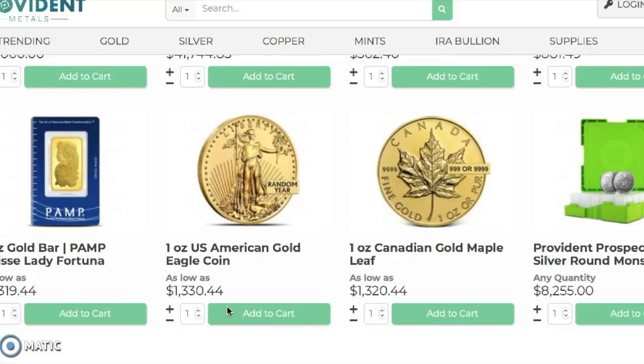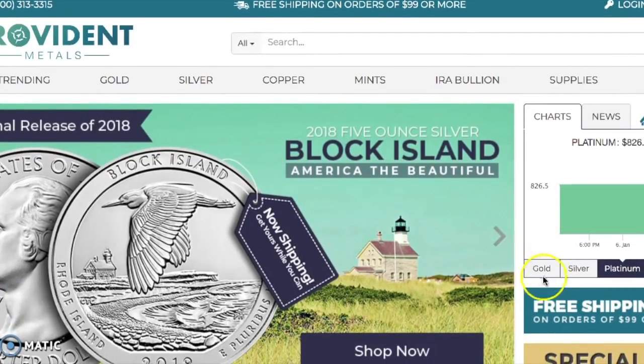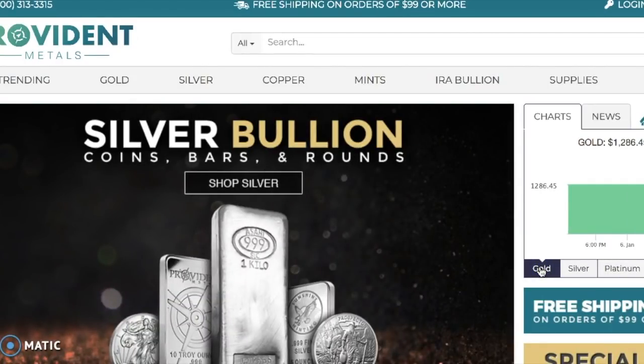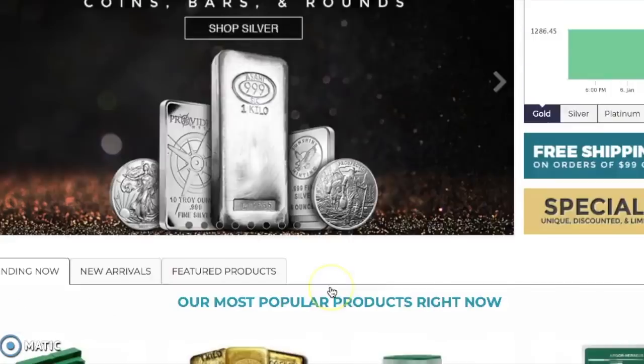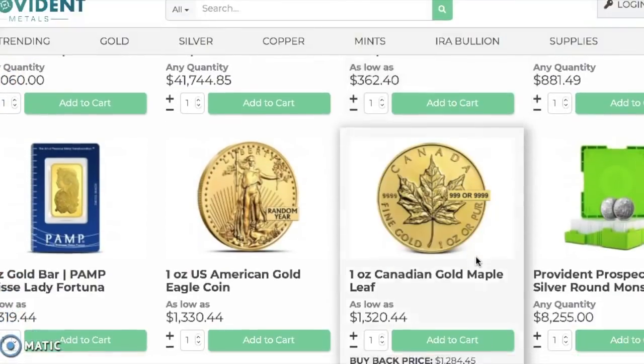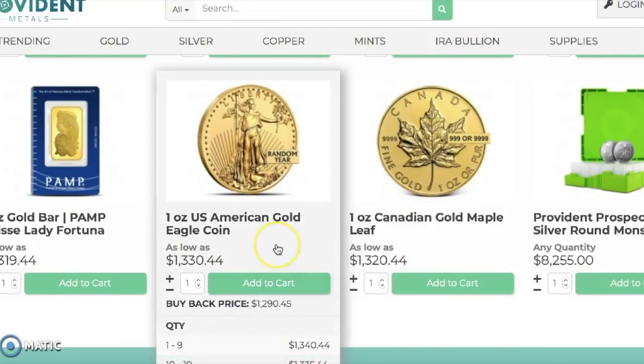But if you wanted easy peasy and you wanted to get out of your metals, let's see what they're paying for a 1 ounce gold eagle. But first, let's review spot. Okay, gold spot at the moment is $12.86. That's a good price by recent standards. And what they have here on their website, I really like this, is when they're buying a piece back, they're indicating their buyback price down below the piece.